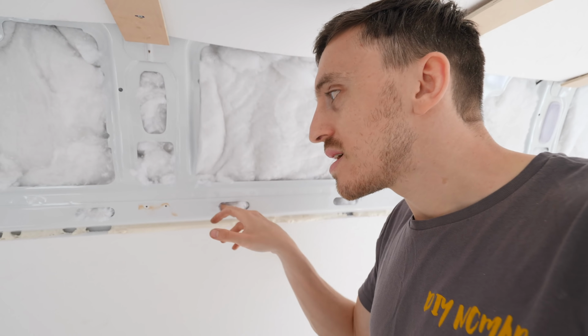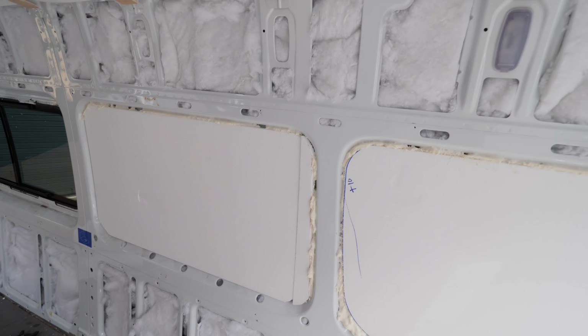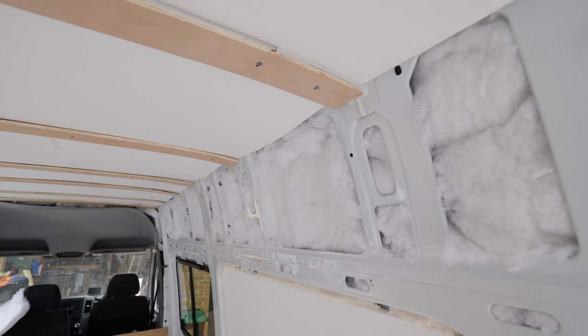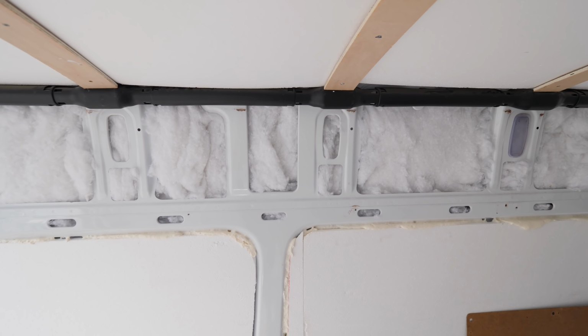We've even filled all these little gaps, making sure it's not too densely packed. And now the van is fully insulated really. There might be a few pockets that we could touch up, but really this is going to be a nice van to sleep in at night.